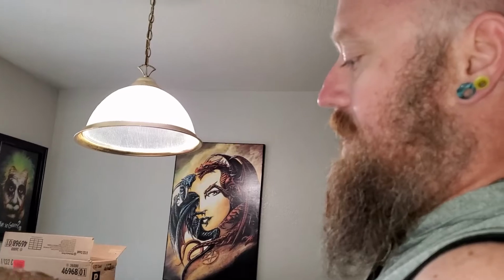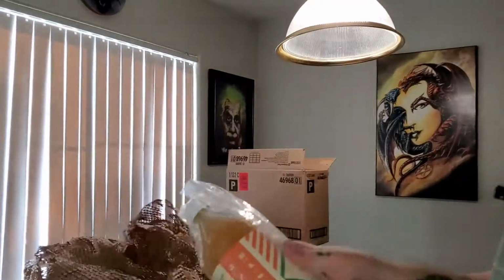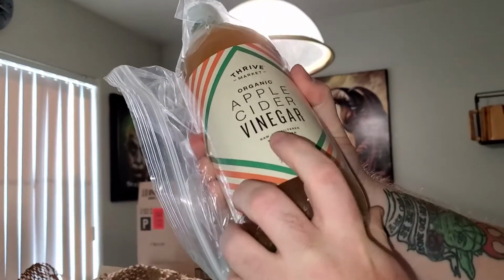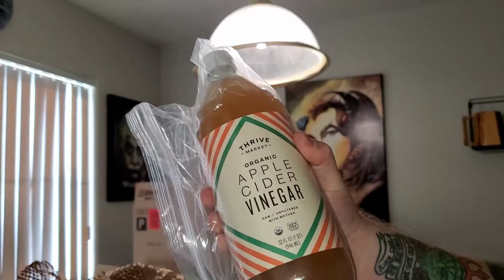Our next product, organic apple cider vinegar with the mother. Okay, now the mother is this cloudy stuff that you see. When you see the apple cider vinegar and it's cloudy, it's the particles from the apple that make it cloudy. Okay, now I'm saying apple and it's like, oh no, apples are so full of sugar. No, apple cider vinegar is phenomenal.